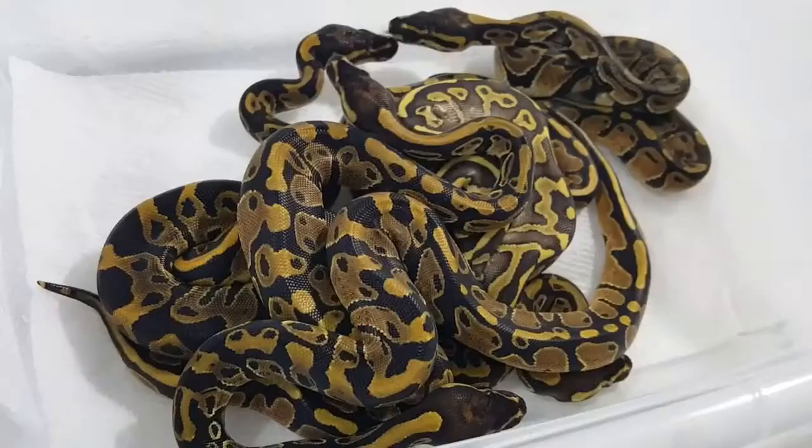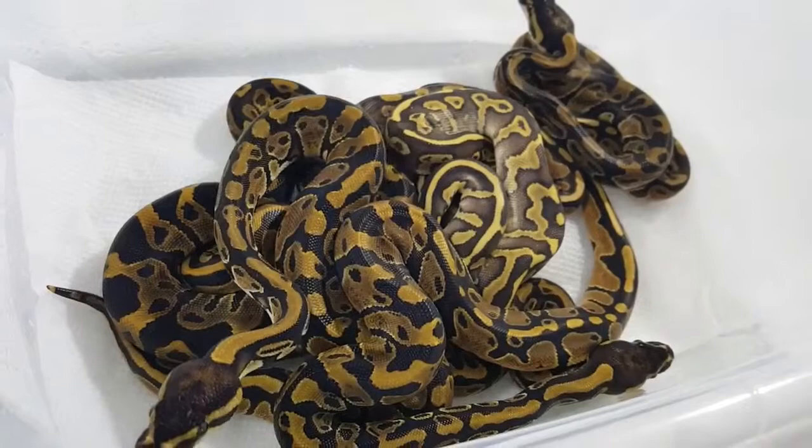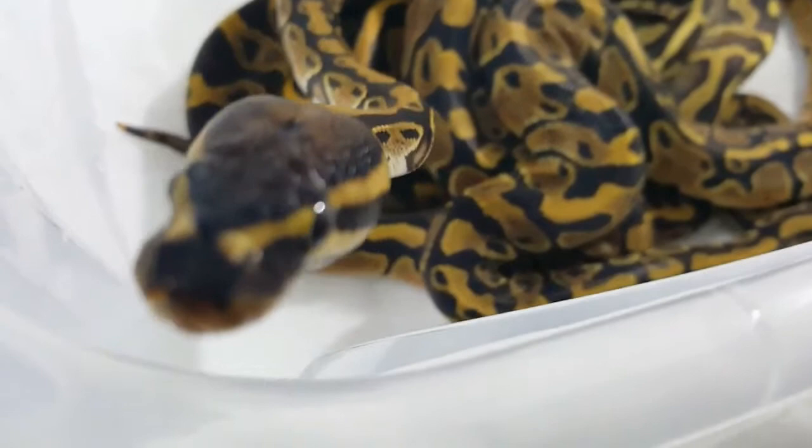Ball python is one of the ultimate budget snakes. Quite well-behaved and relatively small, ball pythons are the perfect snake if you're concerned about too much movement. This especially applies to movement while handling. The most common ball pythons go for anywhere between $20 and $75. For a female that is a proven and known breeder, the price can reach $100.